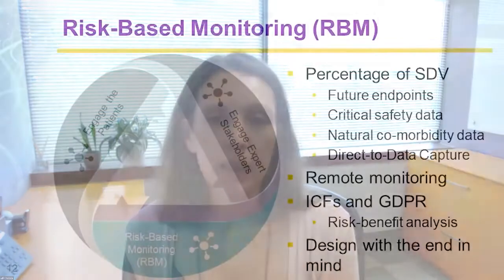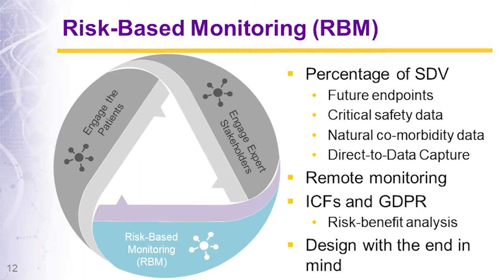Next, I'd like to talk a little bit about risk-based monitoring. I think that this can often become a confusing topic for people when it comes to natural history because you're not really sure how much you really need to monitor this natural history data. You don't want to over-monitor it, but you also need to keep in mind the future use of this data could likely go in for an FDA submission as a historical control. And if that's the case, you do need to approach this data and the monitoring of it with the same rigor that you would a regular interventional trial.